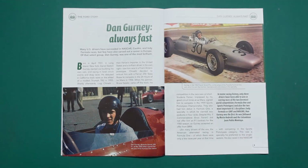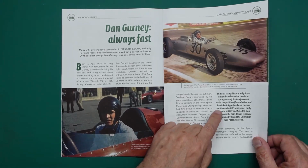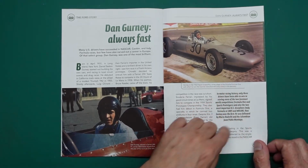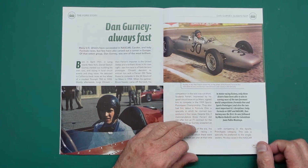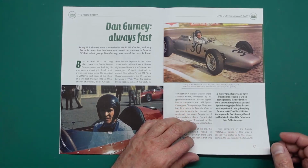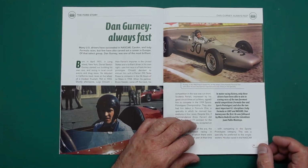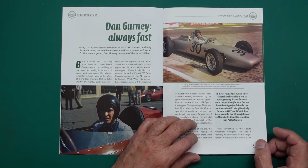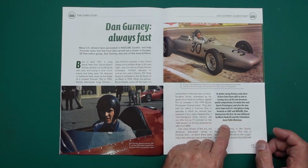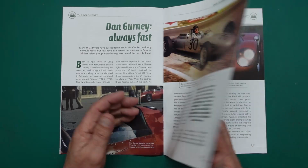And they're called Gurney flaps, and it was him that came up with them. And yeah, this is a hell of a paragraph, I read this just now. In motor racing history, only 3 drivers have been able to win in scoring races of the 2 foremost world competitions, Formula 1 and sports prototypes, and also the 2 most important US disciplines, Indy, Formula or Kart, and NASCAR. Dan Gurney was the first. He was followed by Mario Andretti and Colombian Juan Pablo Montoya. So yeah, he is a hell of a driver.